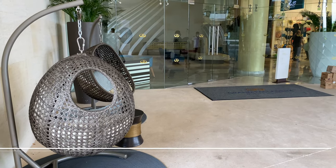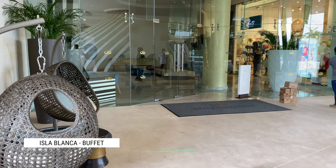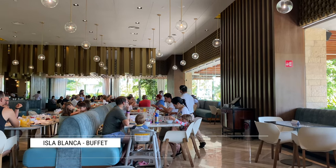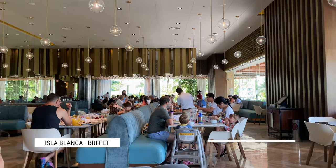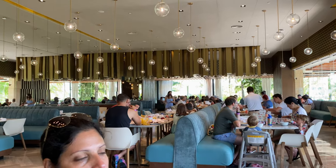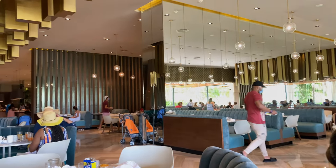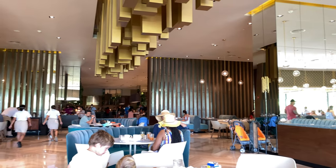The last restaurant we'll feature is Isla Blanca. This is the main buffet of the hotel, and it's open for breakfast, lunch, and dinner. We had all of our breakfasts here and maybe a couple of lunches. We had dinner reservations for all the other nights, so we never actually made it here for dinner. But you don't need reservations to eat here for dinner.